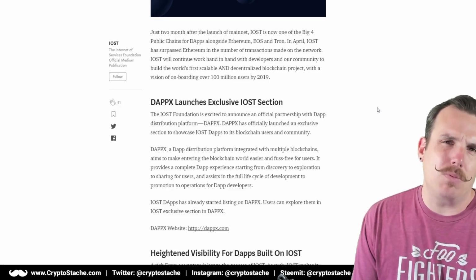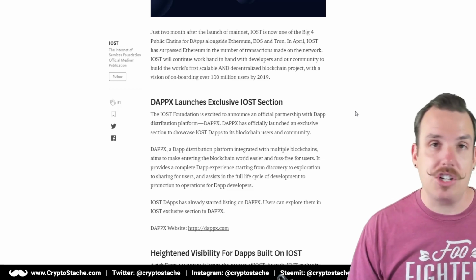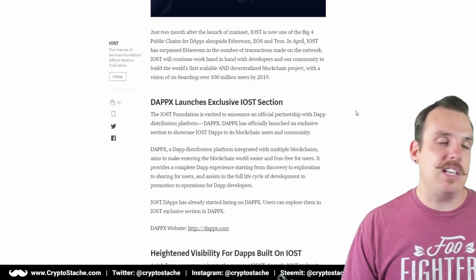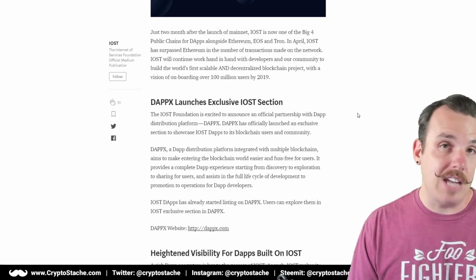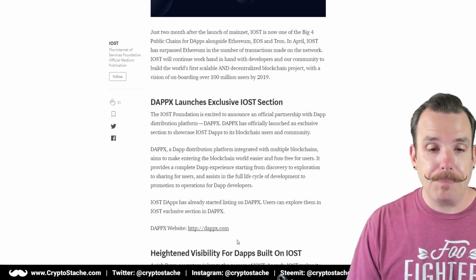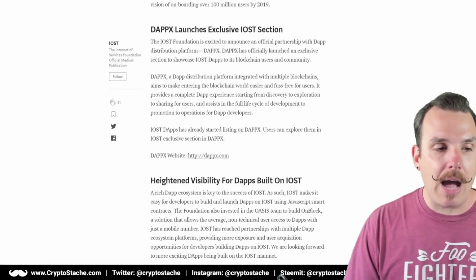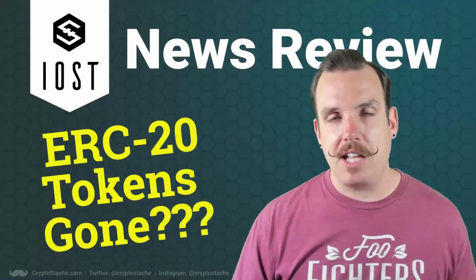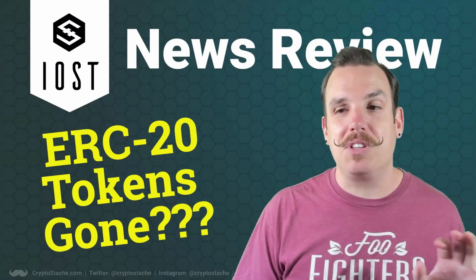And they're basically a distribution platform that integrates with multiple different blockchains, so it's not just for IOST. It makes it easier for people to get into the whole world of using dApps, in particular for IOST. So actually a really important thing there. And IOST is all about dApps in general. And so I think that's why it's really important to review some of these things and some of the most important news items for this week.